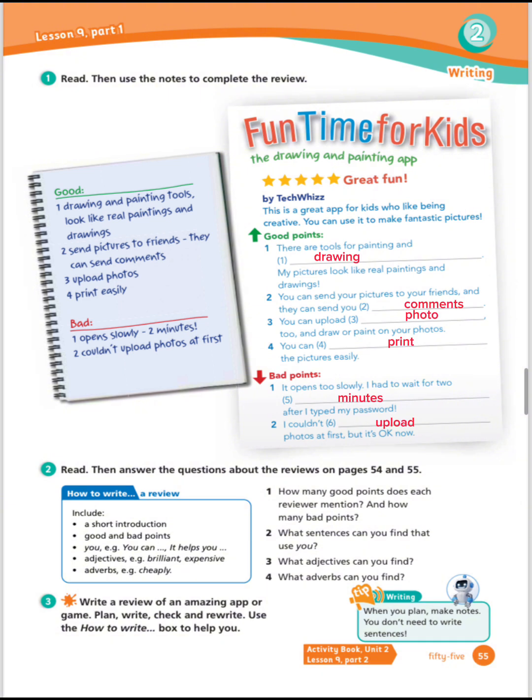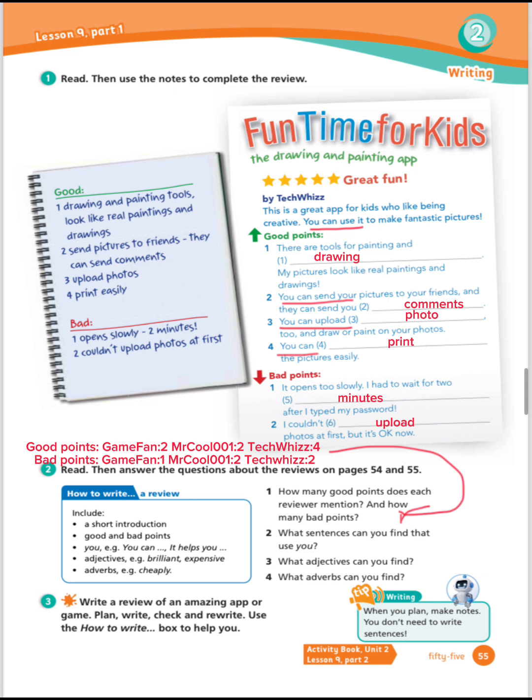Exercise number 2. Read, then answer the questions about the reviews on page 54 and 55. Let's see the answers. Number 1. How many good points does each reviewer mention? And how many bad points? Number 2. What sentences can you find that use you? Here are the sentences. Number 3. What adjectives can you find? These are the adjectives. Number 4. What adverbs can you find? These are the adverbs.